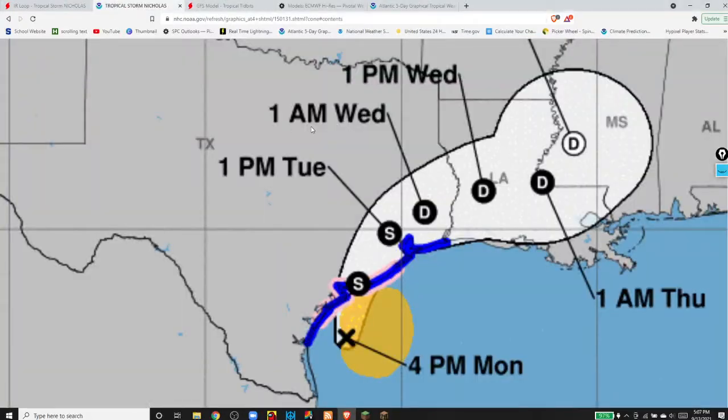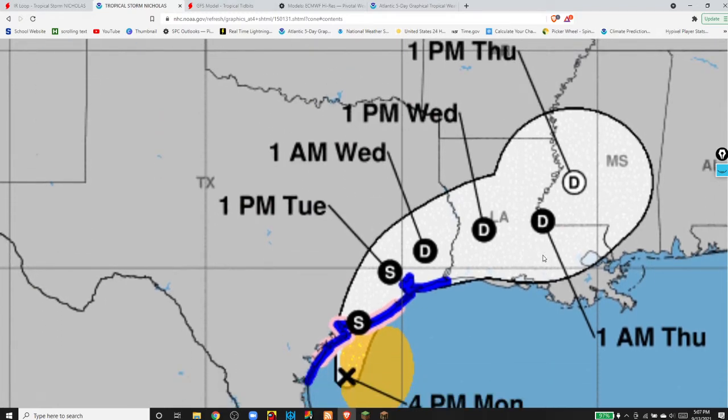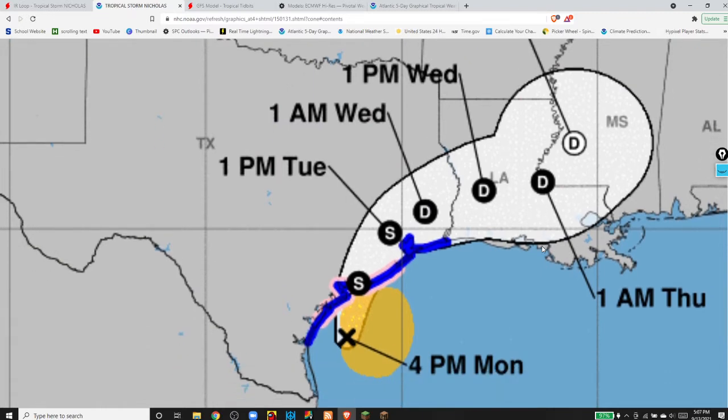Let's look at the track here. As you can see, it's for the most part made landfall. By the time it reaches the Houston area, it's going to be approximately 1 p.m. on Tuesday, but again, that's approximate. We're not going to guarantee that. By the time it reaches Louisiana, it will be a tropical depression. And if it is still a thing by the time it reaches Mississippi, it'll be a weak tropical depression, but it will mostly just be showers by then.